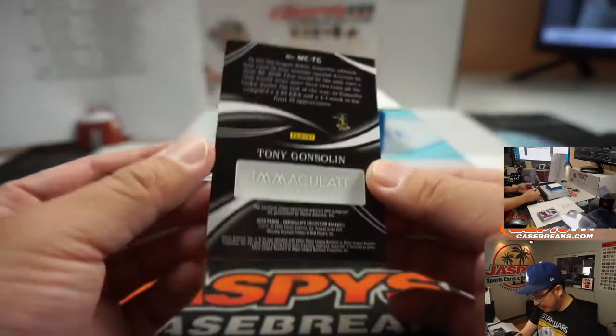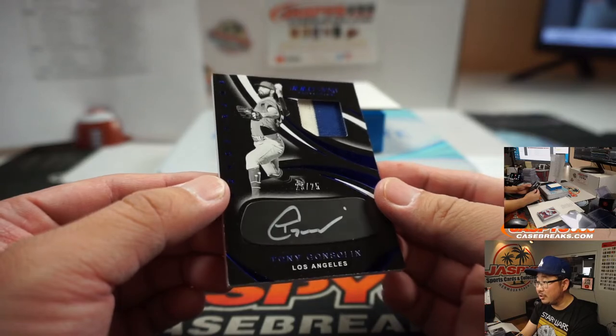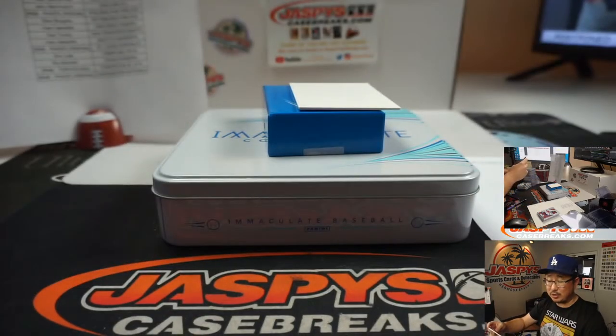Monochrome, Tony Gonsolin. Let's put together a couple good starts for the Dodgers this year. Two-color jersey and silver ink autograph. 23 out of 25 for Tom and the Dodgers. Got the Mookie Betts.